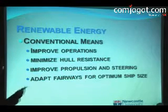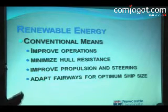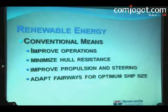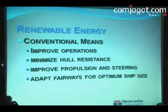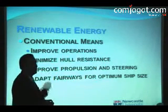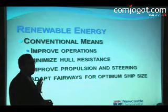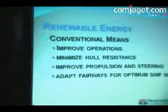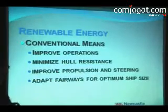So renewable energy doesn't mean that you have to use sail. You can use all this to improve operations, minimize power resistance, and improve propulsion and steering. Yesterday, in one of the presentations, you saw a single hull with two rudders. That is the exact steering solution for Bangladesh inland water vessels, especially cargo vessels. If you go to Holland, you will see all the inland cargo vessels have that kind of steering. And adapt the fairway, that means you use current and wind along the way.